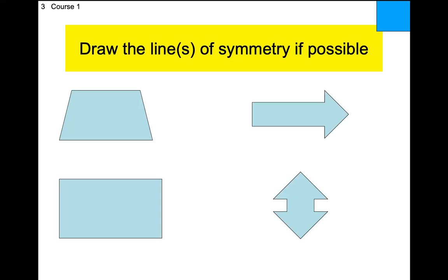So here we go, box three. We'll come back to it. Box three, draw the line of symmetry or lines of symmetry.